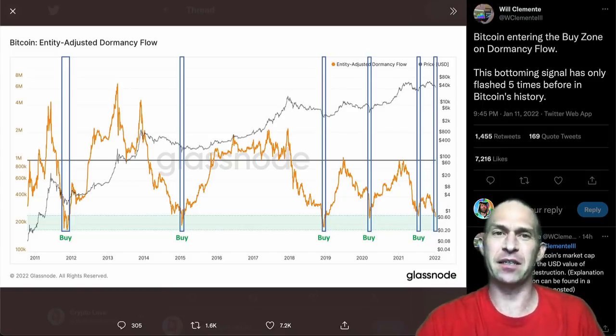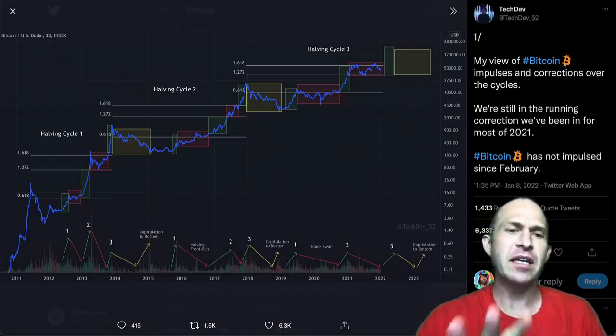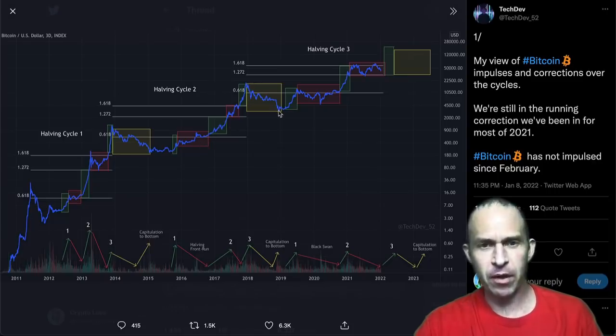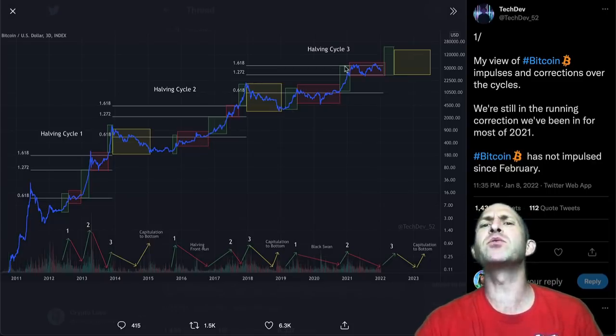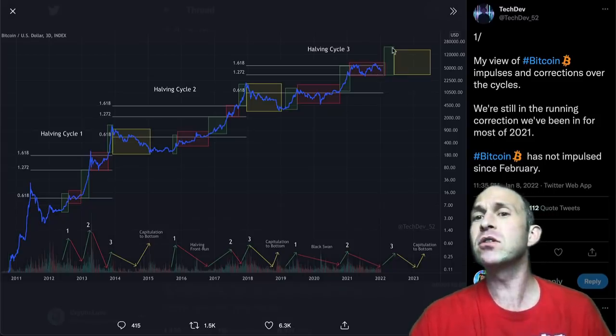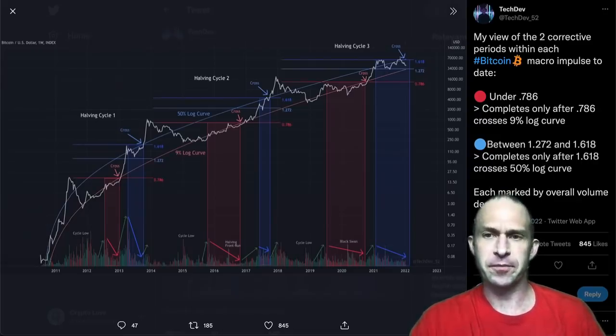Could be an amazing buy opportunity, because we've seen this chart before from TechDev saying that, generally, the cycles have corrections and impulses. So there's green impulse, red correction. So it's green, red, green, and then bear market. Well, we have impulse, which is green, correction, which is red, impulse, which is green, correction, which is red, which would lead us next to an impulse before the bear market. Well, where is that impulse going?